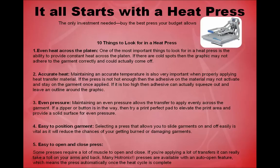So you want to make sure you've got a press that you don't have to jump on top of to close it. You don't have to wrench your shoulders trying to open it. A great thing to look out for, the Hotronics line of presses that we offer, Stahls and Transfer Express.